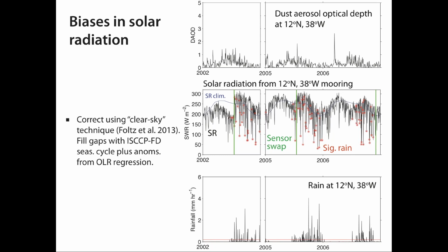So we came up with a method to correct this. It's basically estimating the clear sky shortwave from the mooring records based on the highest values of shortwave for a given period, comparing it to a reanalysis clear sky shortwave product, and then the difference gives you the bias. Then you can correct the mooring data based on that bias that you see in the clear sky.